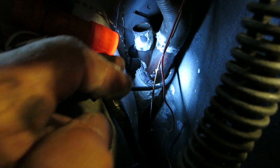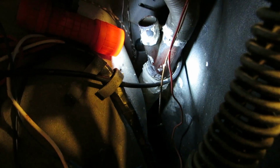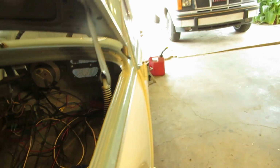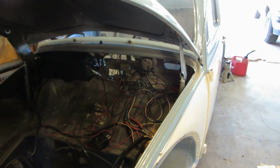And as a bonus, while I was doing some paint work, I decided I'd liberally dump some red base coat all over my parts. So that's one of them that I dumped the red base coat on. Okay, let's get the hose going from there up to the defroster duct. Did I say duck? Duct. There we go, that's better.